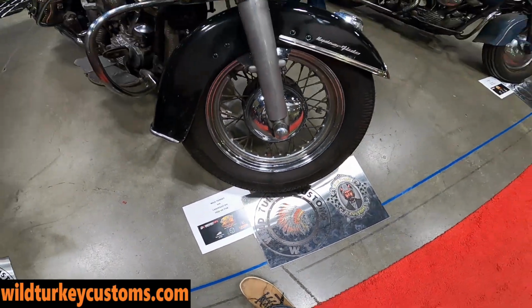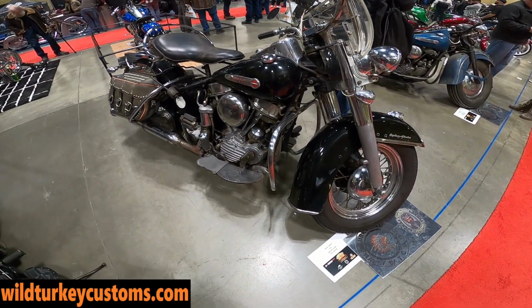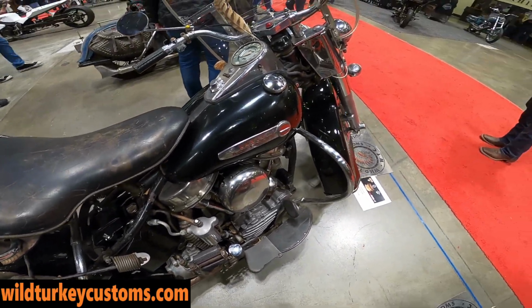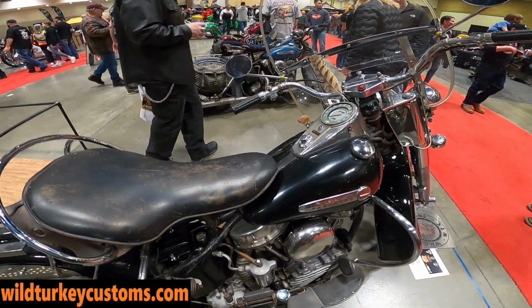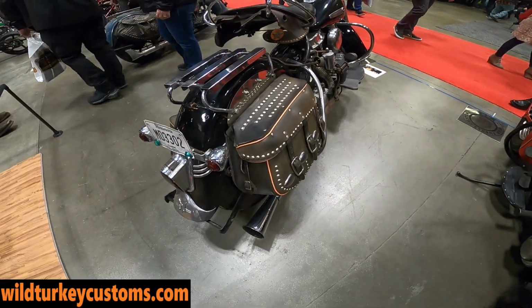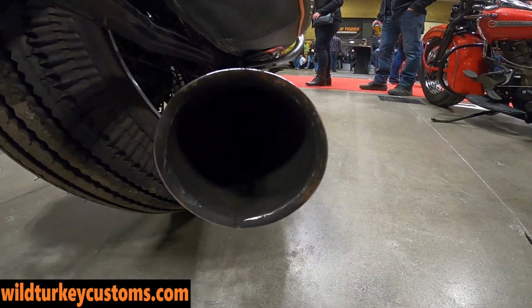Now that's a 1950 panhead. Another panhead today, an original condition panhead. Now if you were to put a gun to my head and pick knucklehead or panhead, I probably would pick panhead, but you might have to shoot me before I could make a decision. I mean, it's close, but I really do love a panhead, and that pipe right there, I just love that.